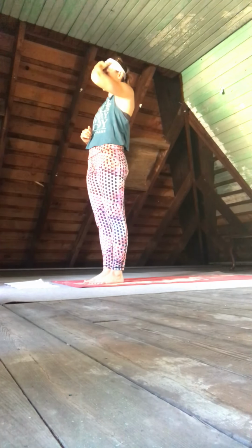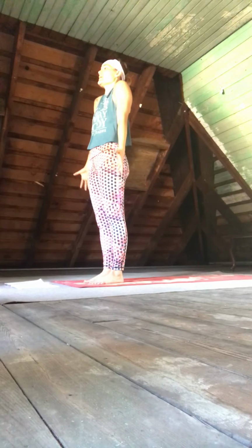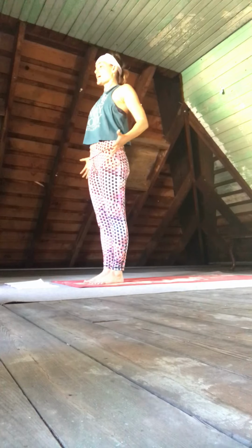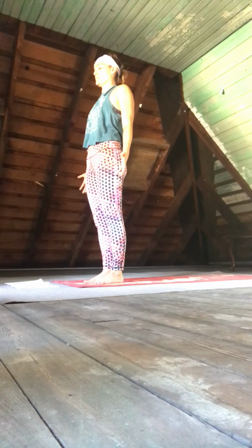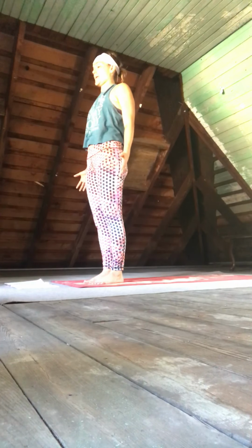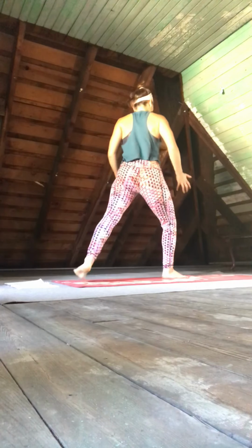Equal standing posture at the top of your mat. Palms open and forward, inhale, shoulders up. Exhale, roll shoulders back. Slight bend in the knee. Inhale, right foot steps back. Revolve to the back of your mat.